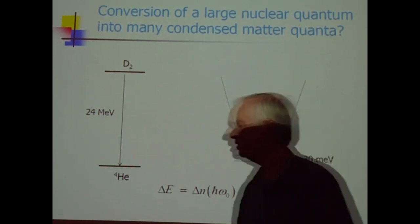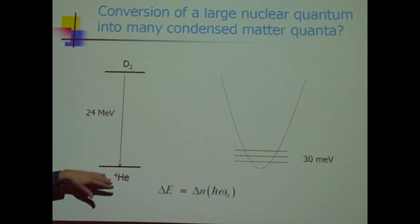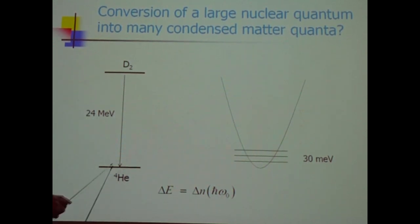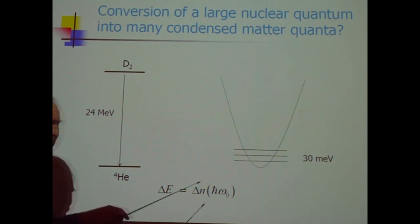So let me draw a picture. Here's D2, here's helium-4. So very simplistically, here's the D2 energy level. Here's the helium-4 energy level. This is 24 MeV. And over here is my phonon mode.